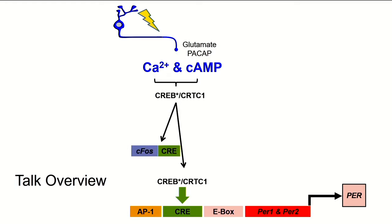Then there's this second limb. Now, the cFos gene has a Cre element, so it will also be activated by CREB and CRTC1 to produce its protein FOS, but FOS can't bind to AP1 alone. It requires a binding partner in the form of Jun, but Jun has to be phosphorylated. And that phosphorylation comes about by the activation of ERK, which then combined phosphorylated Jun can then bind FOS, and then we get activation of AP1 and a second wave of PER production.